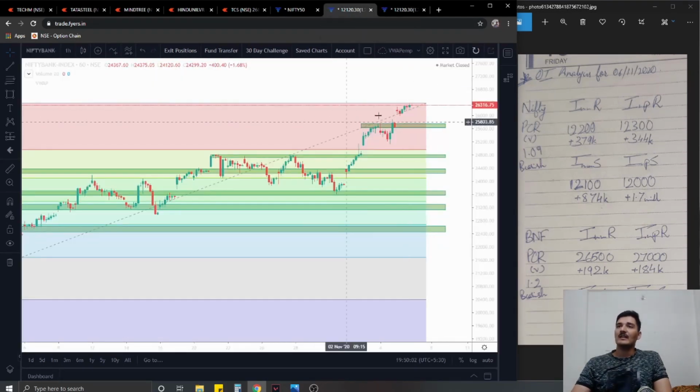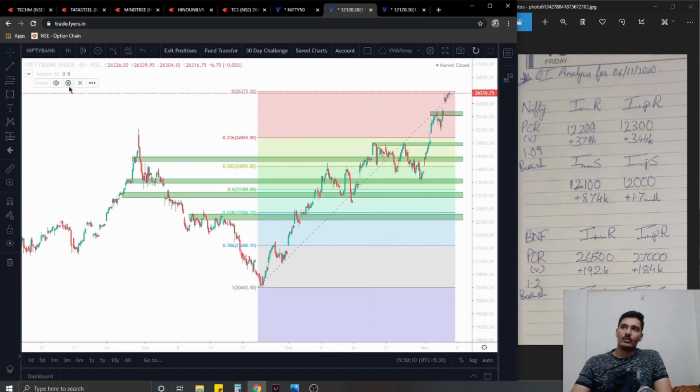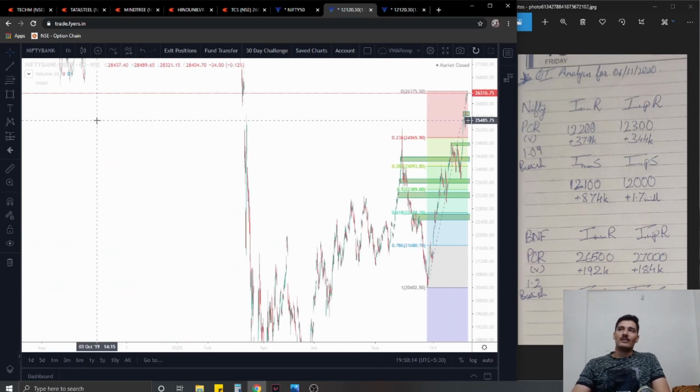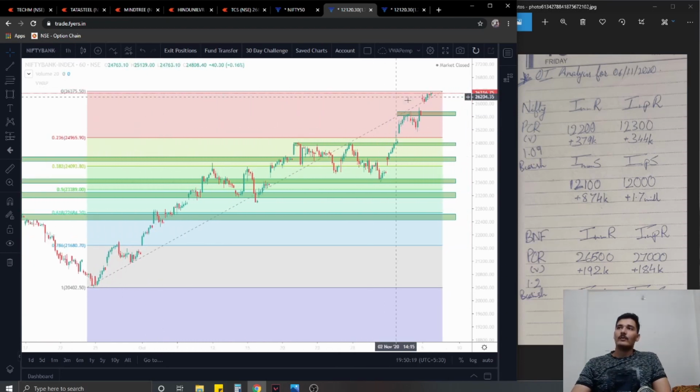Now coming to the second index that we have, Bank Nifty. On Bank Nifty, we had a gap up. We didn't really get an entry to actually take a position here as per the zones because of fresh highs, so we didn't really have a chance to take an entry there. However, for tomorrow, at around 26,000 you can go for longs, or if you want to be really aggressive, then you can go for longs at 26,200 as well. No immediate aggressive trades on Bank Nifty as of now.